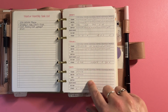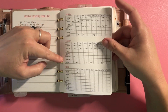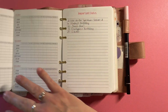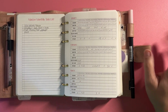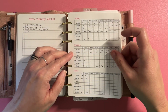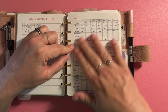And then I saw on Moxie Dreams, her channel, that she created a yearly habit tracker. It's a fold out, 6 months on one side and 6 months on the other. So I did something similar. I'm not taking her idea by any means, but I'm not selling this or giving it away or anything like that. It's just for me. I thought it would be helpful so I could keep track of everything all in one place.